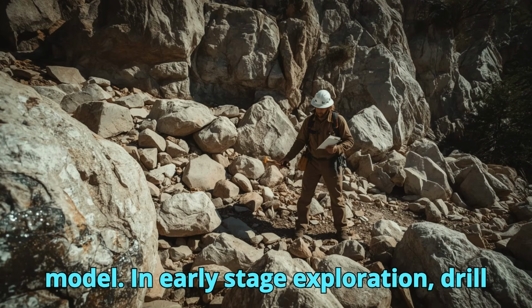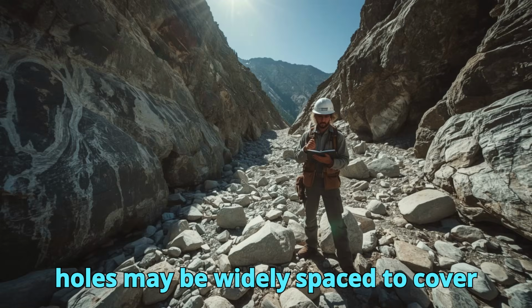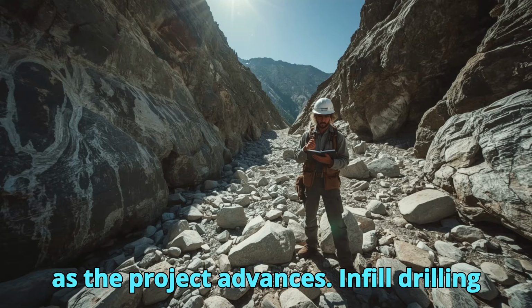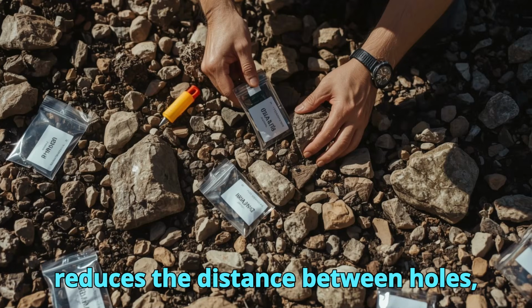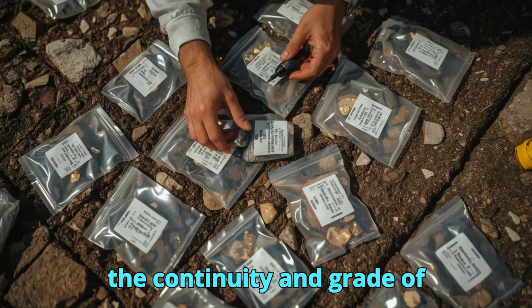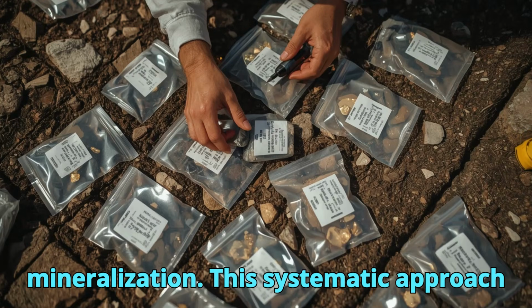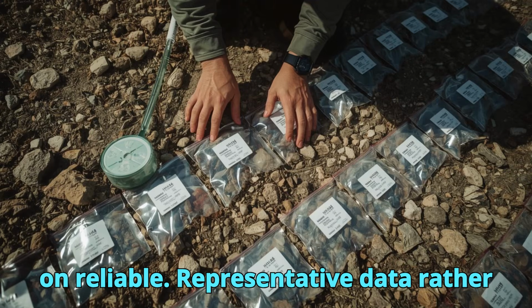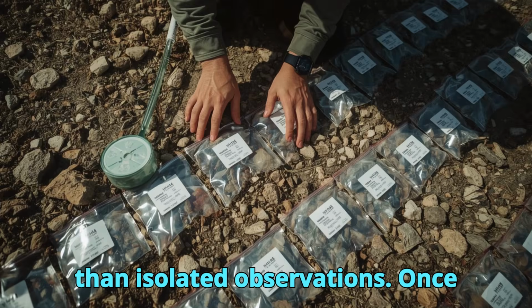In early-stage exploration, drill holes may be widely spaced to cover a large area and identify major trends. As the project advances, infill drilling reduces the distance between holes, providing more detailed information about the continuity and grade of mineralization. This systematic approach ensures that the resource model is based on reliable, representative data rather than isolated observations.